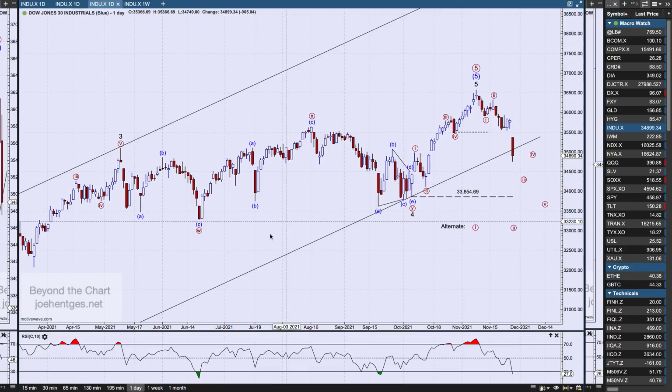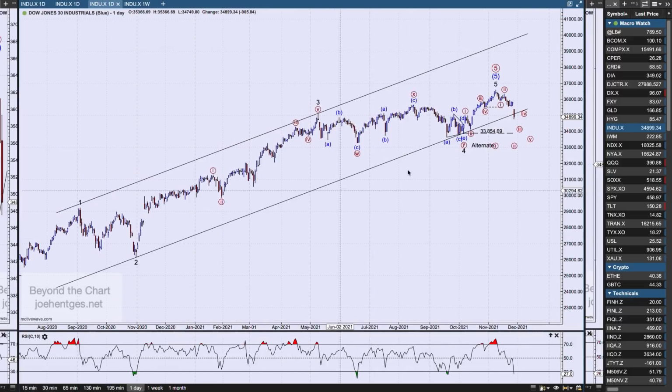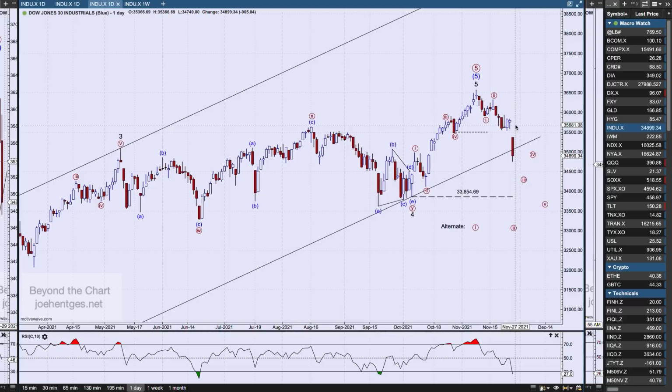Now, what's interesting is when you draw this channel and you draw the trend lines connecting waves 2 and 4, right here, we have broken down below that trend line with the price action that occurred on Friday. So we've got a break of the trend line, break down out of the channel.